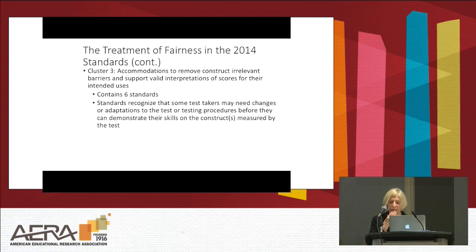Now, there are six standards found in Cluster 3, which is a cluster that focuses on accommodations to remove construct relevant barriers and support valid interpretations of scores for their intended uses. Although the standards found in the fairness chapter emphasize the use of universal design, and that is the need to minimize barriers to test content and testing procedures by considering the widest possible range of test takers throughout the test design, development, and administration procedure, they recognize that some test takers may still need changes or adaptations to the test or testing procedures before they can demonstrate their skills or abilities on the constructs that are measured by the test.